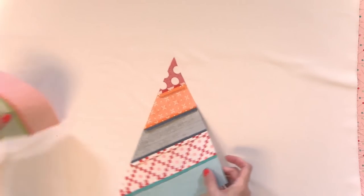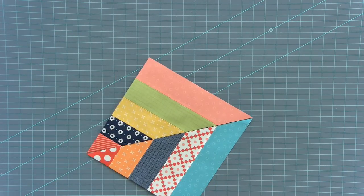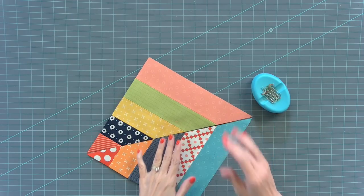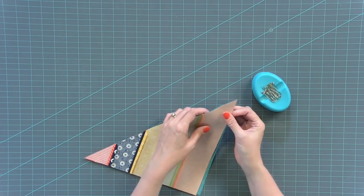Will the steam shrink the fabric? Because I starched at the beginning, it will not shrink any further, because it shrank in the first place when I starched it. Okay, so now that I've done that, I'm gonna pin like crazy.